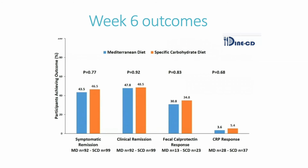The week 6 outcomes showed symptomatic remission was achieved by 43.5% of the participants on the Mediterranean diet, compared to 46.5% on the specific carbohydrate diet. Clinical remission was almost identical to those with symptomatic remission. Reduction of bowel inflammation was measured with fecal calprotectin, and CRP normalized in a very small percentage of patients. None of the p-values were statistically significant.